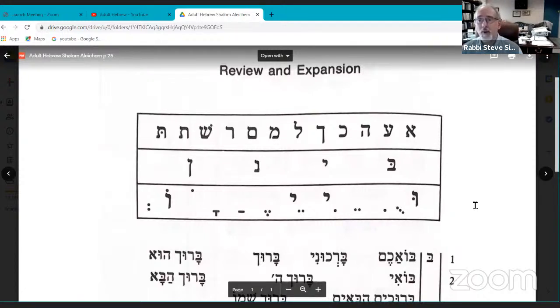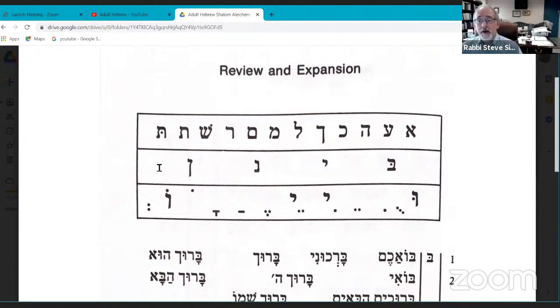As you can see, we've accumulated a number of consonants and vowels, and all the letters that you see before you are consonants. These characters, when presented in combination with dots and dashes, serve as vowels, but in a little while you will learn that these characters can also be consonants. You've already learned that in terms of the yud, but for now we're just reading across the page. Aleph is silent, ayin is silent.